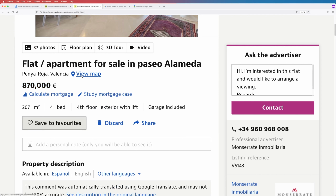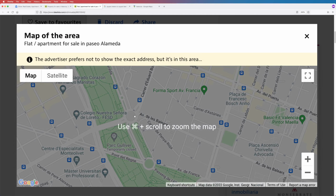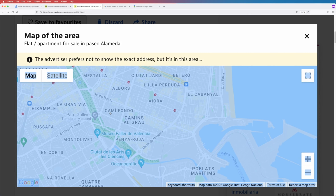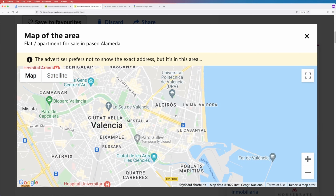I don't even know how their addresses work. There's a view map button here. Exact address not shown, okay. So they're not crazy close to the water, but I guess that's a decent ways away. Yeah, that's a decent ways away, but you know, it's in the same town.